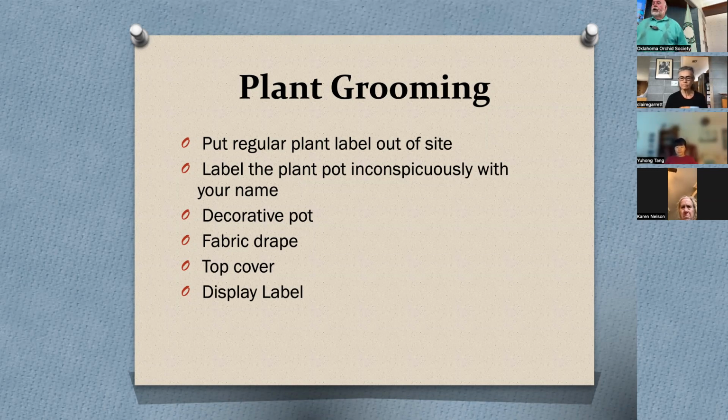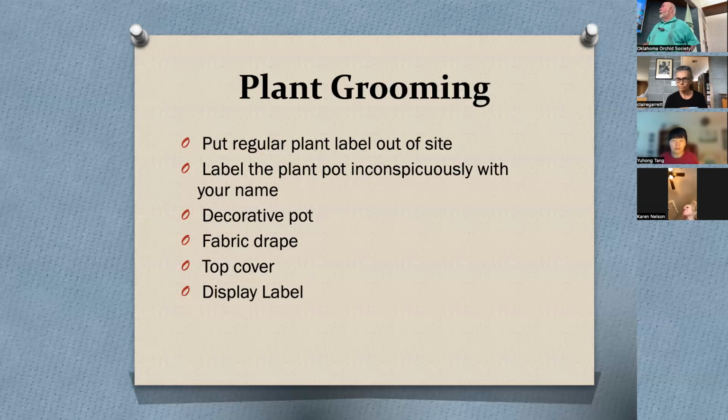And make sure you put your name on a piece of tape on the bottom. So if you forget about it when you put it in the exhibit, we can get the plant back to you. And they don't want to really see these plant labels, so they want you to take these and hide them. We'll talk about labeling in just a minute.